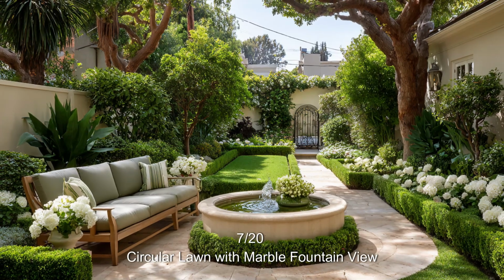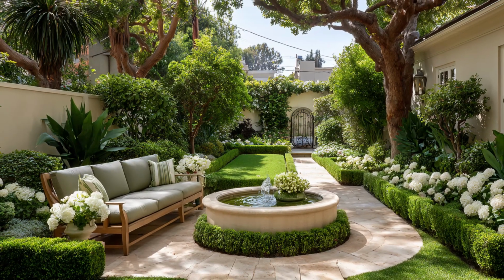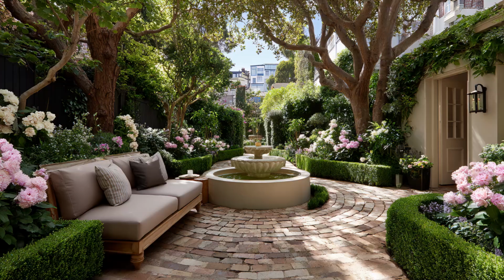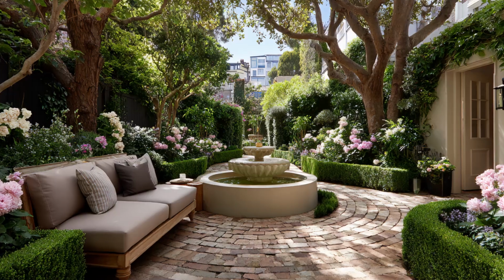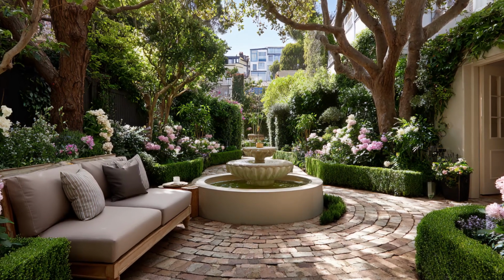Curved stone paths define a circular garden, bordered with boxwoods and flowing sage. At its center, a taupe teak love seat faces a white marble fountain. Beds of peonies and lobelia add softness and fragrance. Trees filter sunlight, creating shifting shadows and a feeling of serene elegance throughout the space.